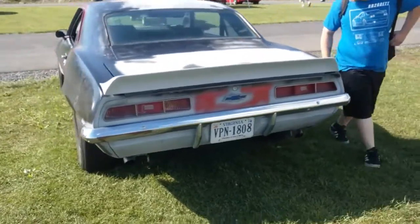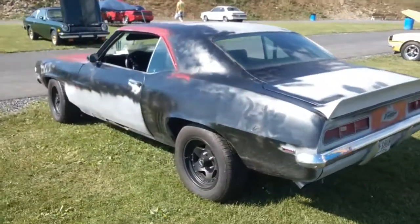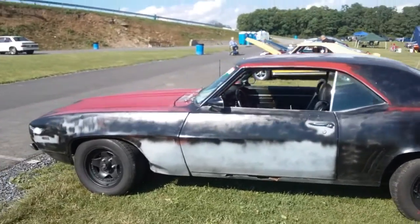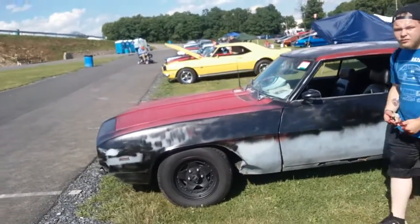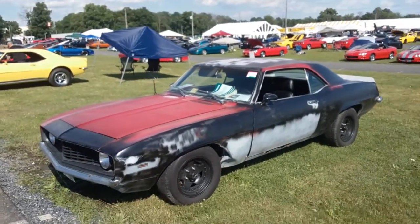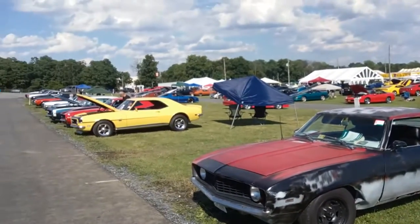Got some Sony Explode 4-way 6x9s. It's a decent choice. Sony Explode, I'm a fan. Is that what they do? They just subs, explode? Yeah, they exploded. Look at the wheel wells on that 68.